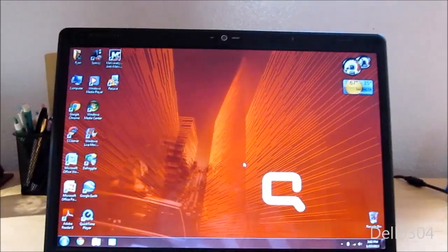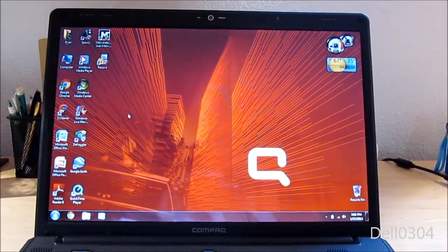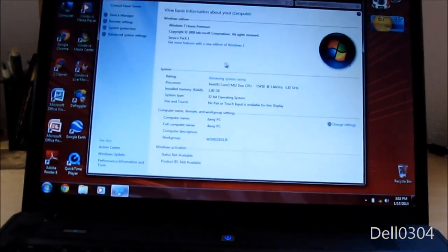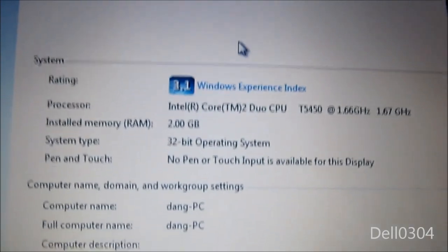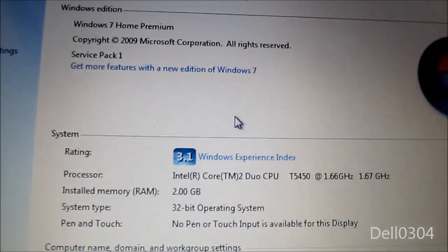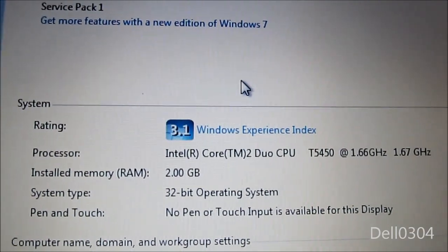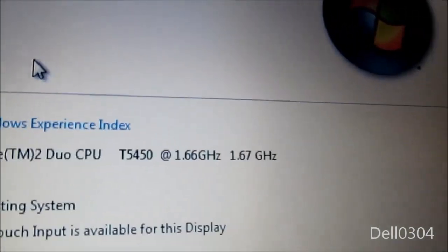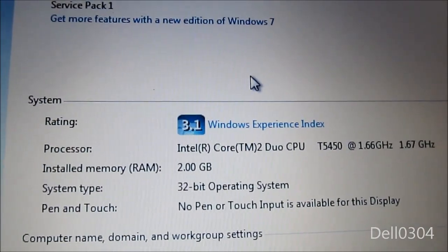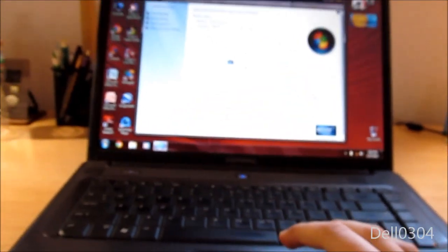Yeah, so let's go ahead and open it up. Let's go to the computer specs. There we go. Yeah, Windows 7 Home Premium, Service Pack 1. It's the 32-bit OS. That's what I thought. We have an Intel Core 2 Duo T5450 at 1.66 gigahertz. It's running at 1.67, which is basically the same thing. 2 gigs of RAM, no pen or touch, and yeah.